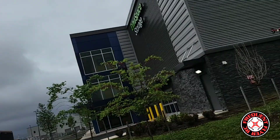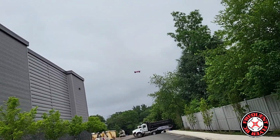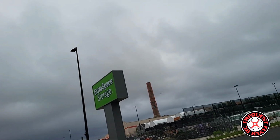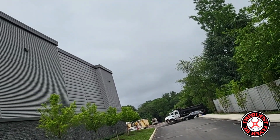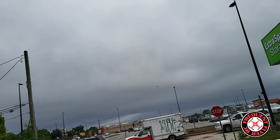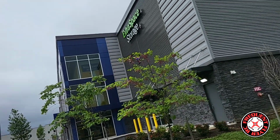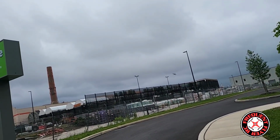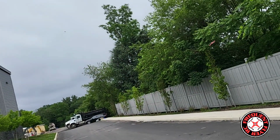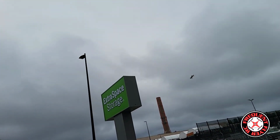Got a wind blowing against my back here, so we're flying into the wind. This is with the wind. Speed pass with it. Not the fastest little micro drone, but not too shabby. Not much of a funnel from it. This is the best funnel it can do.